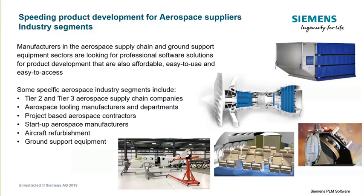So we see that companies in this area are looking for professional software solutions for product development, but especially as we're talking a lot of smaller companies here, the affordability of these solutions, the ease of use of these solutions, and ease of access is very important as well. And when we're talking about aerospace supply chain companies, our view of this is really very broad. So I guess the primary area we tend to think about is these Tier 2 and Tier 3 aerospace supply chain companies. So companies that are supplying components to larger aerospace supply chain companies.